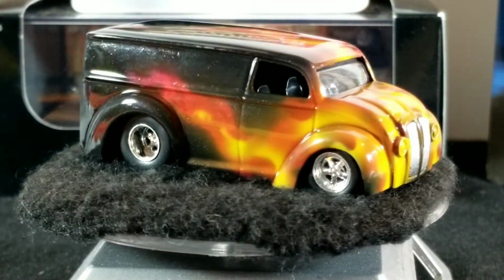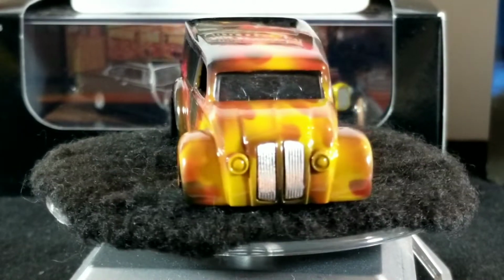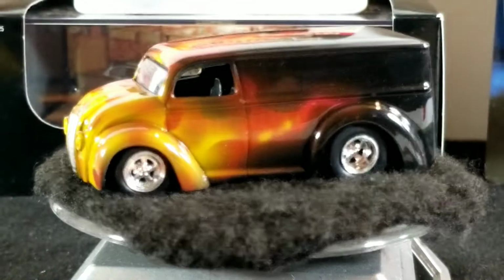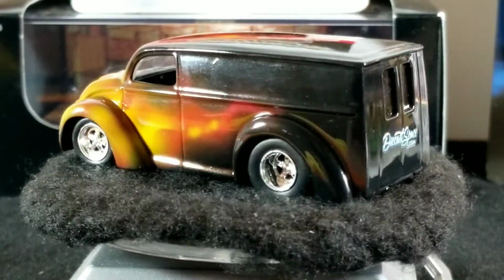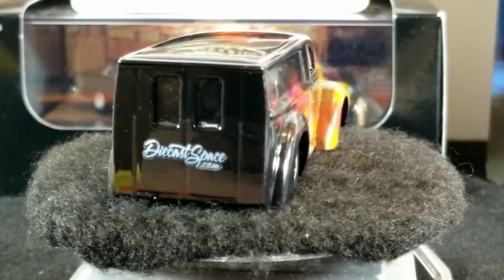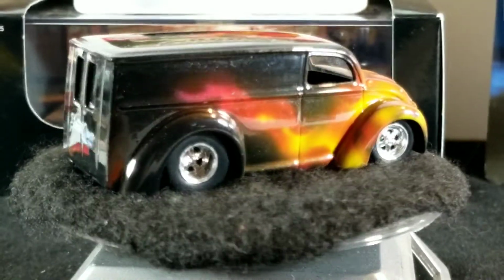I think I actually like the Jada version better, because they have big fat wheels on it, and they're always real riders. But Jada didn't make as many of these. I do have every single one ever released, I believe. If you take a look at the back, it says diecastspace.com. So I think this was a custom that was released by diecastspace.com, like a promo piece or something.